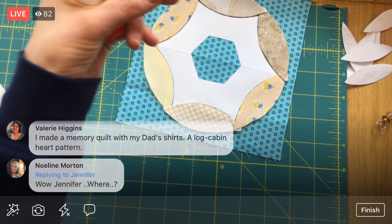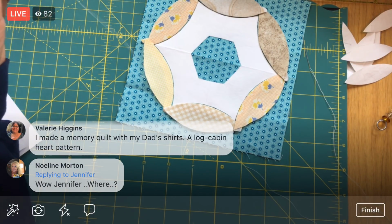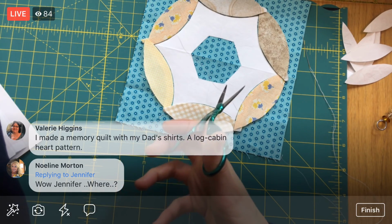Okay, so I think I might be shooting myself in the foot for doing such a long piece of thread. Yeah, I'm going to cut it shorter.